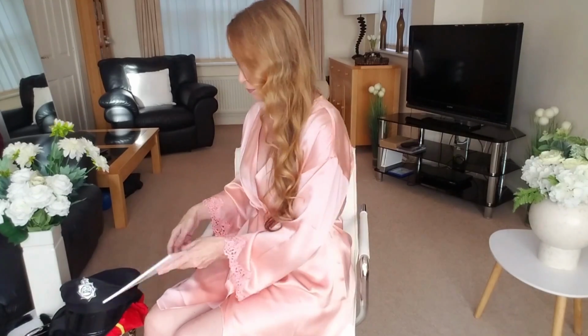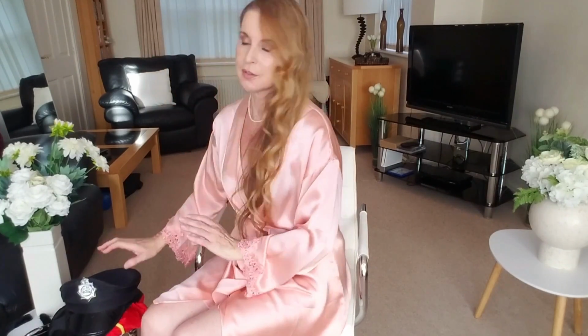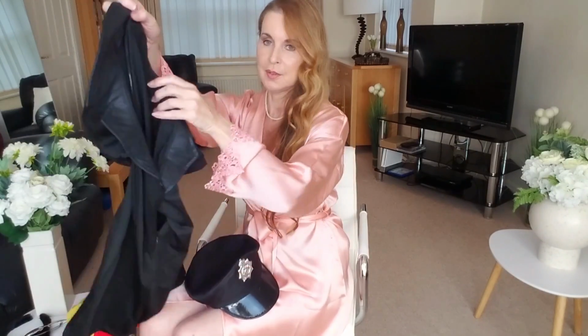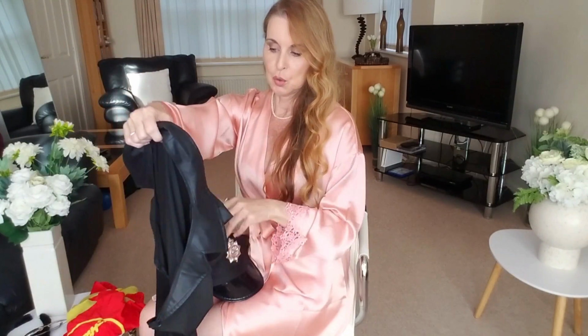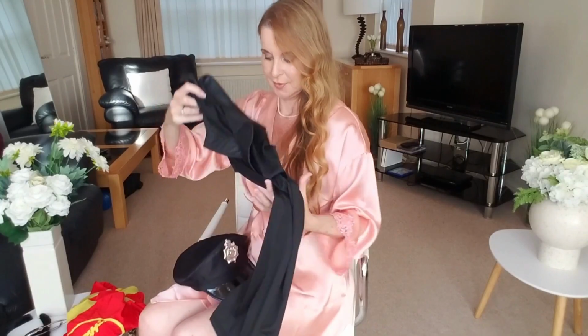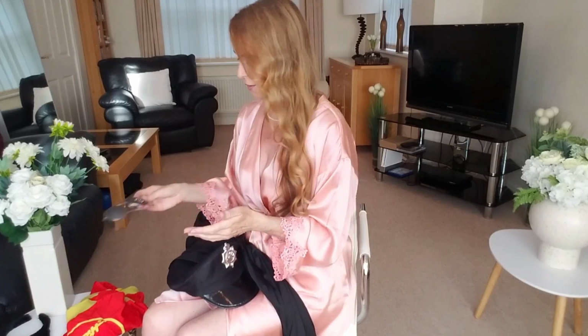So today I've got a police outfit costume. I've got the police hat, a very short police dress which zips up at the front, and some aviator style police sunglasses. I'm going to be teaming it up with fully fashioned stockings.